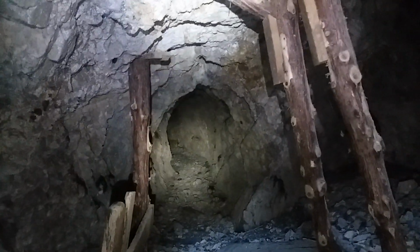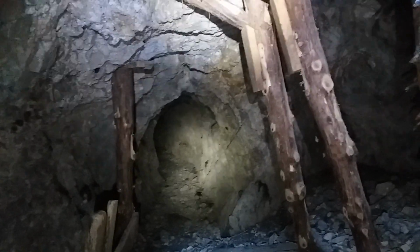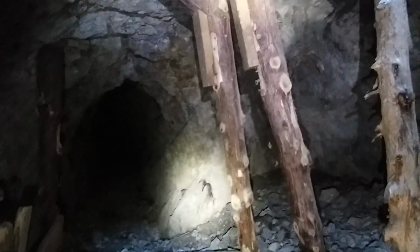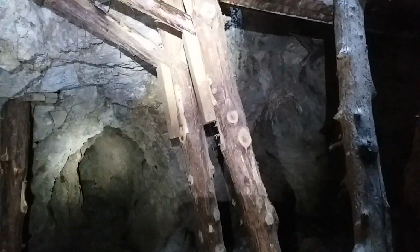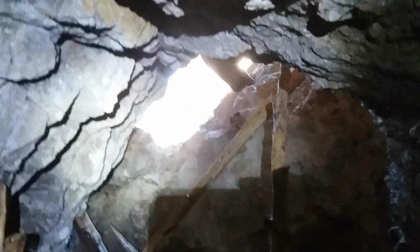It actually amazes me that they never closed these off when they left here. There's 8, I think we found 8 old mines up here, and when they closed it off, they left them all wide open. And you can see, like right here, the roof has actually started to cave in and come down.